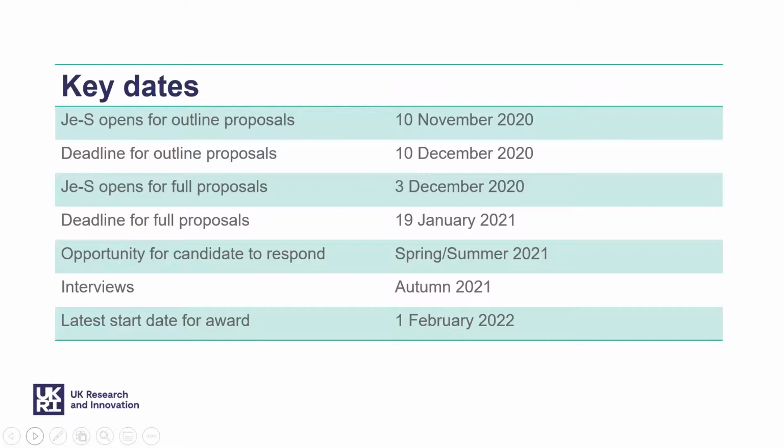So the opportunity for the candidate to respond will fall around the spring-summer 2021 period, and then interviews will follow in autumn 2021, with the latest start date for award, the 1st of February 2022. After the interviews, you'll normally hear within 4 to 6 weeks whether or not you've been successful, and then there is some flexibility in start date. But like I said, please do check back the website for more information about these dates, and you can see the confirmed deadlines for each different section.